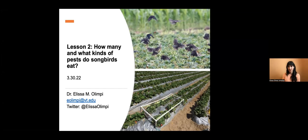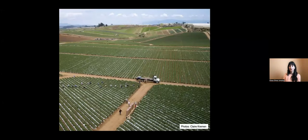I'm going to continue on the same topic that Joanne was talking about, and I'm going to cover some of my work in the California Central Coast, as well as some other researchers. So I wanted to get started just by showing you two very different farms, because we've been talking a lot about farms as habitats. So in this first picture, this is a monoculture in Watsonville, and it's kind of all strawberries as far as the eye can see.